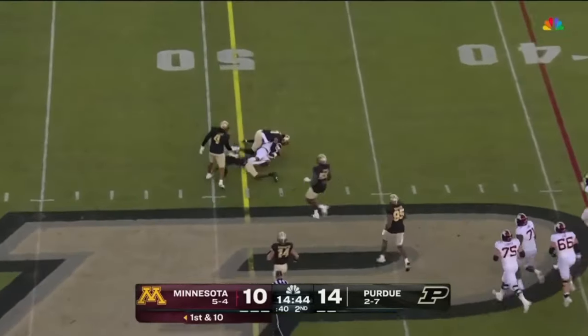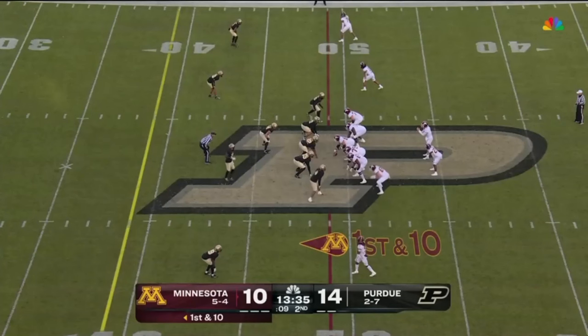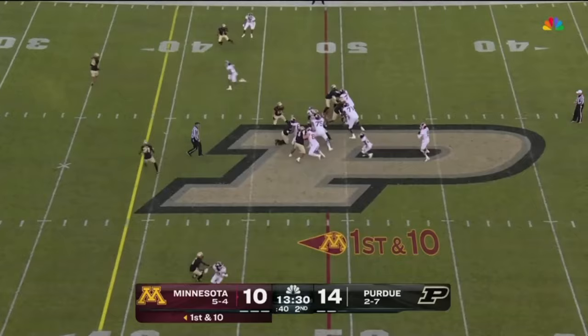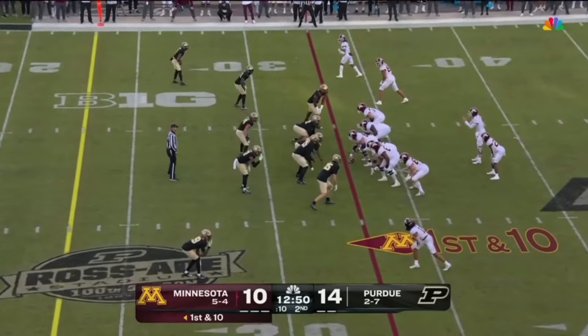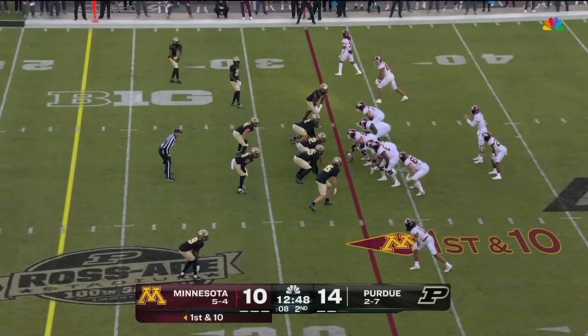Kaliakmanis, completion. Daniel Jackson. One more year, we'll see, the senior out of Harlem, New York. But he's the loudest voice defensively. Gavin Shaw, he deserves some opportunities to run the football as well for Minnesota.